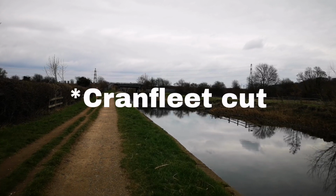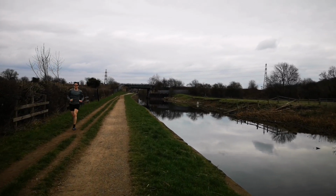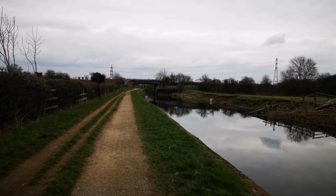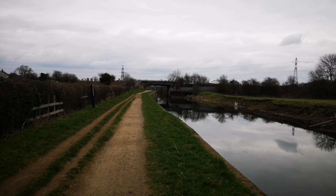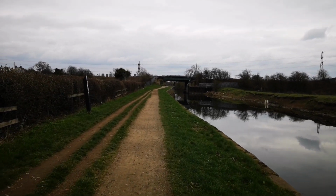Whether it's definitely not part of Erewash Canal. That's finished. But yeah, whether this would be classed as Nottingham Canal, I'm not sure. I've never looked into that, to be honest. So yes, we're coming up just where that bridge is. We're coming up to a lock. Show you when we get closer.